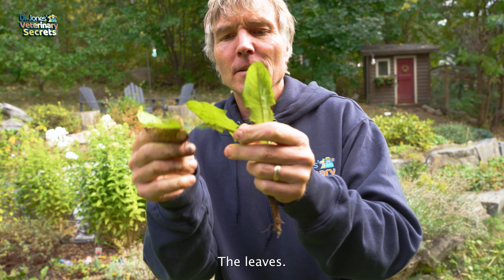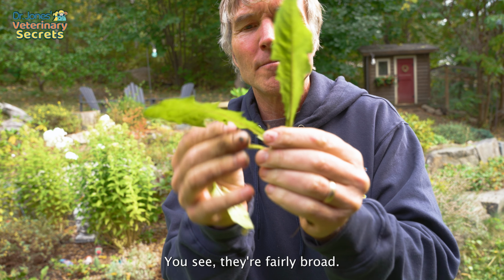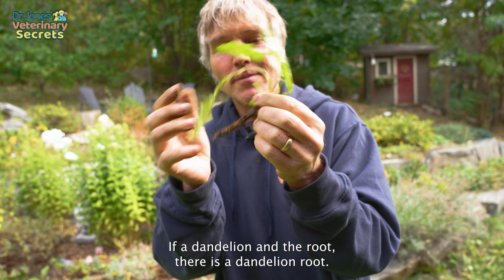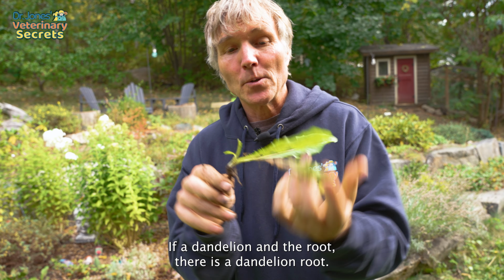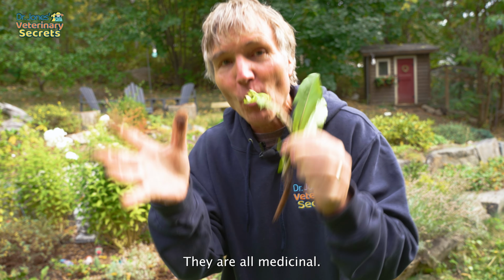Oh, the leaves, you can see here, it's getting a little aged. You see they're fairly broad. See the jagged edges? Pretty classic of a dandelion. And the root. There's a dandelion root. And the root, the leaves, even the flowers, they are all medicinal.